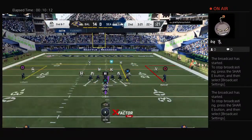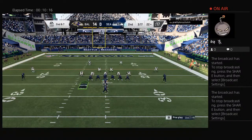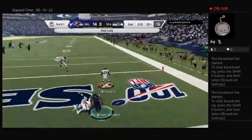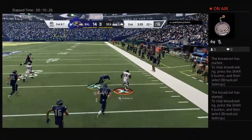Congratulations to all. He'll get 3 yards on the scramble there at second down. To throw again on second down, Wilson. And this is going to be intercepted. Picked off by the former Seahawk, Earl Thomas.